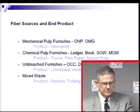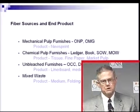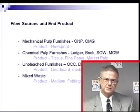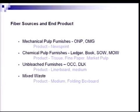In terms of processes, typically mechanical pulp furnishes are used for mechanical paper grades. The product, for instance, might be newsprint, in which case you would use news and magazine furnishes. For chemical pulp furnishes, that is ledger and book stock, we're going to make printing and writing grades or perhaps tissue grades, maybe even market pulp. And then unbleached furnishes would be typical for linerboard, corrugating medium, packaging grades of all kinds, sack kraft, things like that. There's another grade of paper which is mixed waste, a lower cost furnish, typically used for some other types of packaging grades.